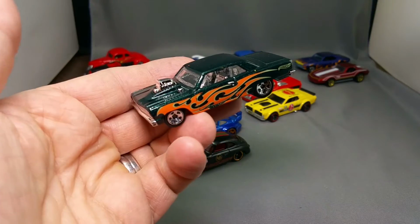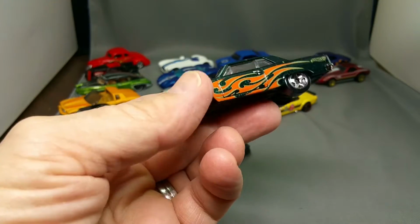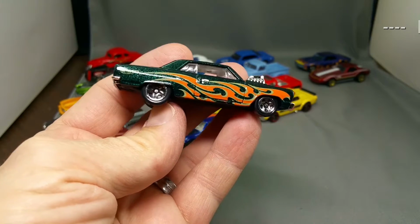Okay, let's start with the Malibu. Now, I did open one of these recently, but I'm not going to let go of this one either. I do love the Malibu. Always nice to have an extra to compare. If it's one of your favorites, you want to make sure you get the nice stripes for your collection. So we'll put that over there.